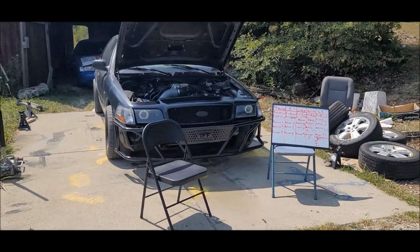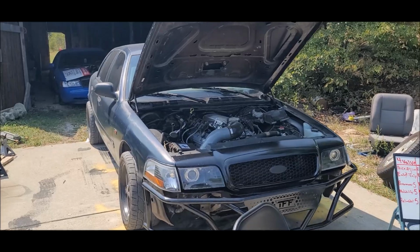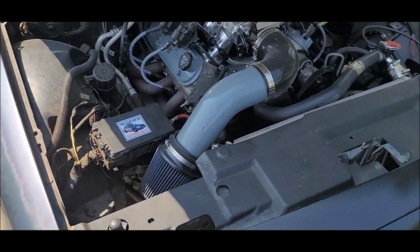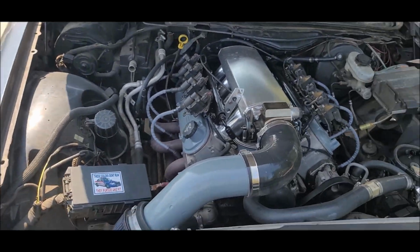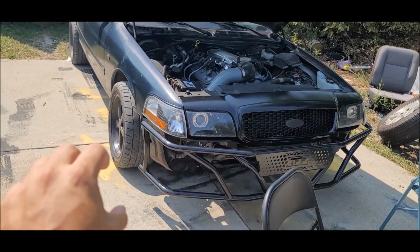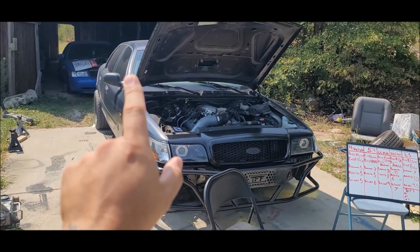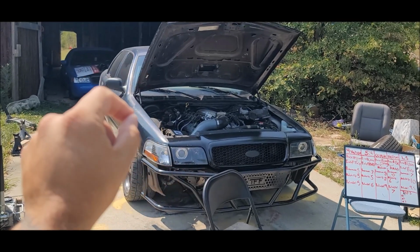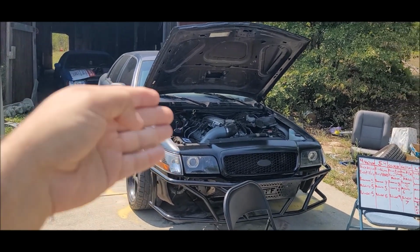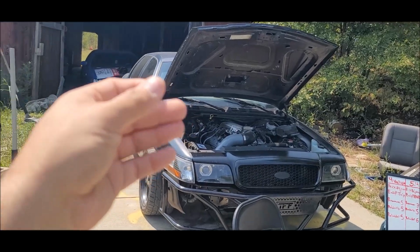Whereas the good old LS right here is making 370 horsepower. Do you see any forced induction on this piece of crap? There isn't a damn thing on this thing. I'm going to put a big ass turbo, some intercooler. It's going to be shooting flames out this mofo. Still cheaper than what it would even cost to supercharge a 2-valve and be stuck at 400 horsepower, where this thing will be way into the 600s, if not even more.